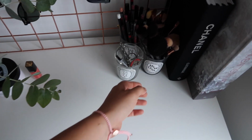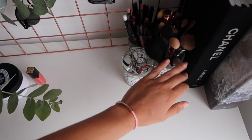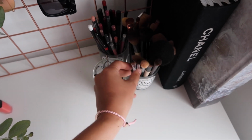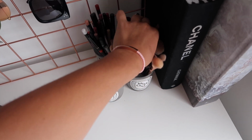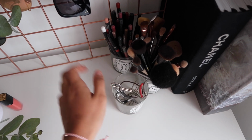On the top of my desk here, as you can see, I just have brushes, lots and lots of brushes. These need a bit of a wash. So I've still got lots of Eco Tools brushes, Bare Minerals brushes. This is a Morphe brush here. Just really like all of those brushes, but they're not my everyday ones.